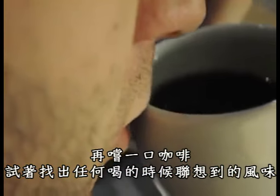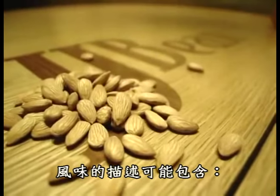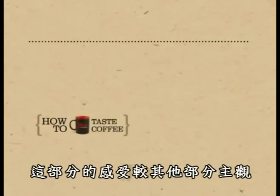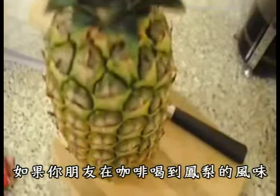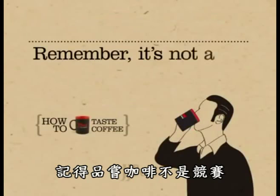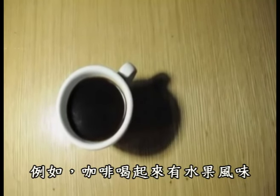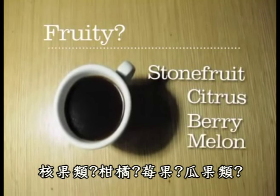Sip your coffee again and try to pick out any flavors that pop out at you. Families of flavor may include nuts, chocolate, caramel, fruit, earth, spice, herbs, or flowers. This part of the tasting is a bit more subjective than the others. If your friend tastes pineapple in her coffee, it doesn't necessarily mean that you will. Remember, it's not a competition. Once you establish a category of flavor, you can get more specific. For example, if a coffee tastes fruity, what kind of fruit is it? Stone fruit, citrus, berry, melon?